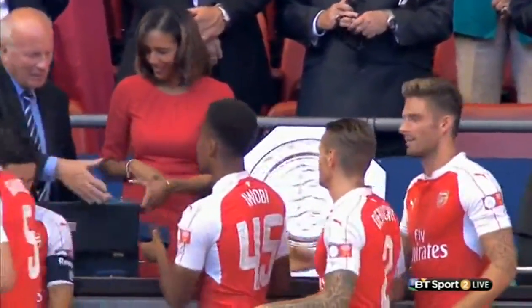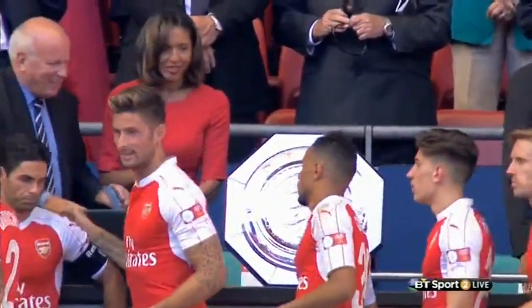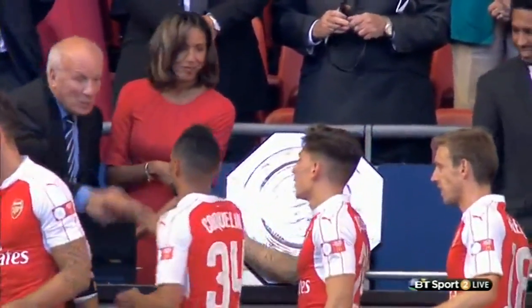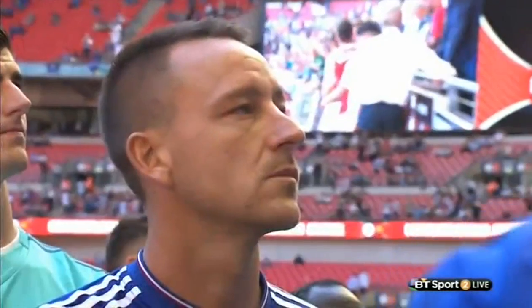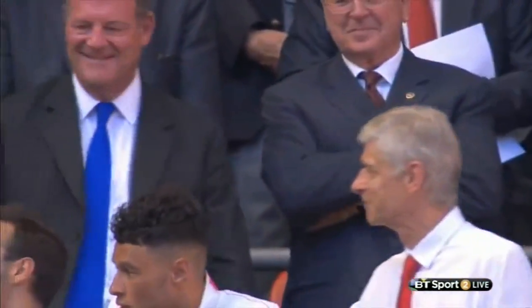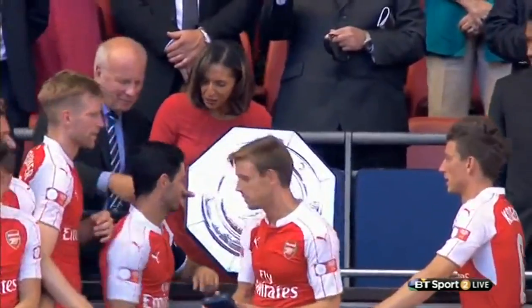A third piece of pre-season silverware for Arsenal. The old trophy cabinet will be creaking all of a sudden. But the real booty, of course, is still to come. Among the presentation party is Jane, wife of the late David Rocky Rocastle of Arsenal. Nice touch, that.